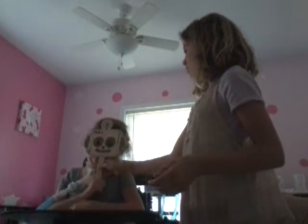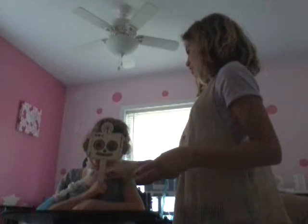And 1 out of 10, how much do you like this? Hashtag robot. I like it at 10. Actually, I'll give it an 8. I think 10, because it's really cute. We did different patterns and stuff.